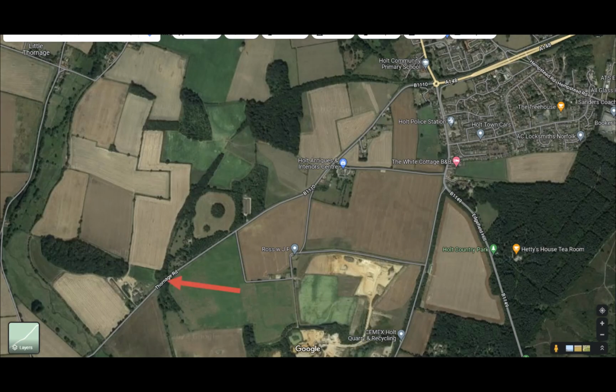Now this aerial shot shows the line crossing for the third time the B1110 where that arrow is, and then it describes an arc all the way round to where the road takes over the old alignment. Now we can pick up the old track bed where that first arrow is and walk round to where the road then takes over. So let's go and have a look.